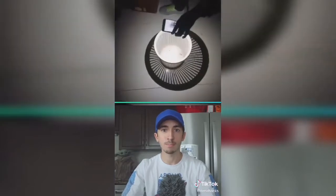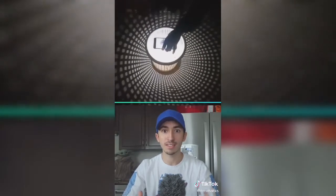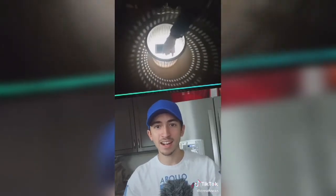Putting a flashlight into this bucket makes the entire room seem to become a tunnel of light. Where can I buy this bucket? I gotta try this one. Did these illusions work on you?